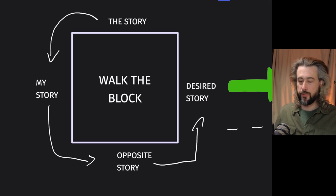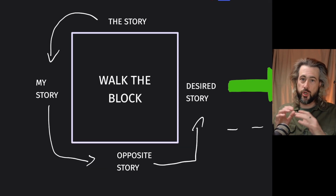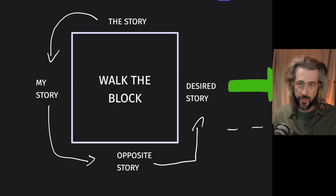We change the story by what we call walking the block. So let's use an example here. You just got in a fight with your wife, right? And if you're a woman, you got in a fight with your husband, okay?